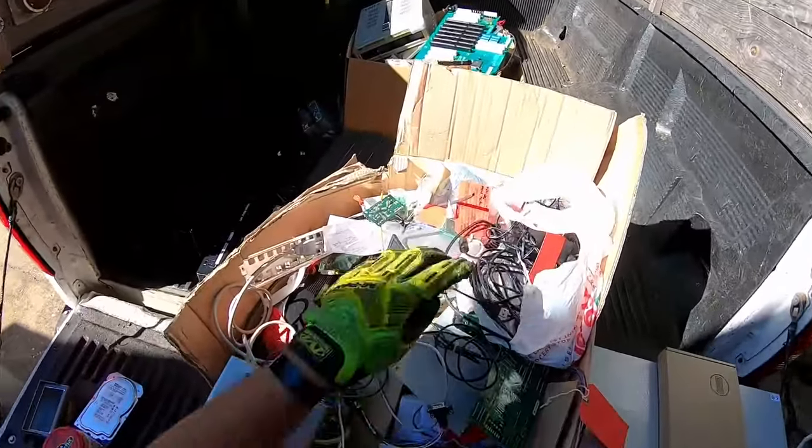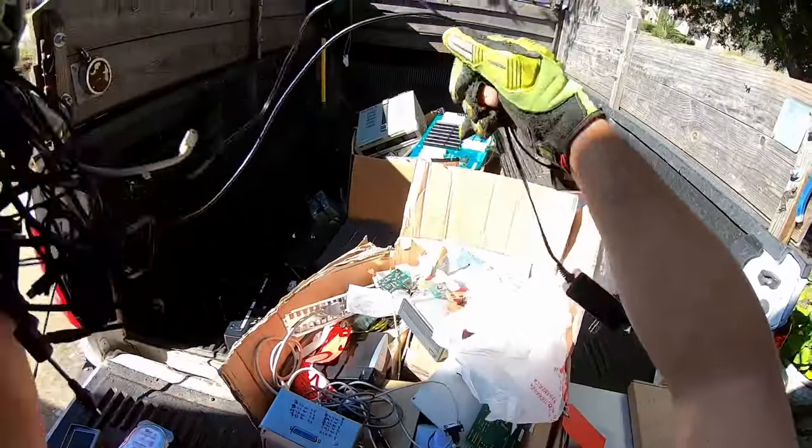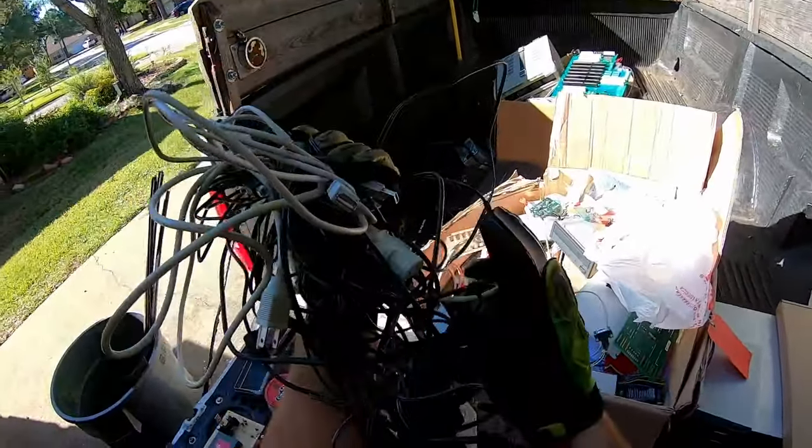Anyway, all right, let's get the wires here. Junk wire, junk wire. That looks like all junk wire here. All right, and the key with this junk wire. Make sure we got it all.